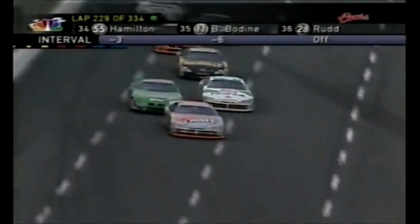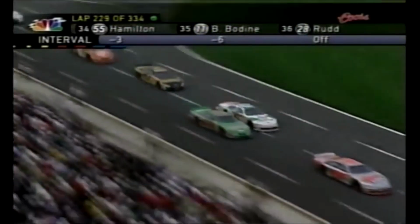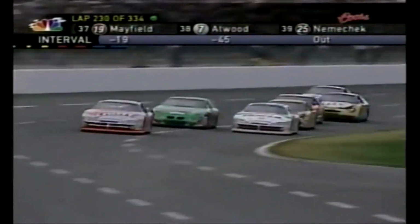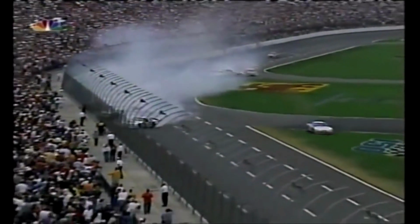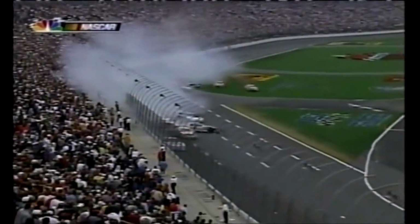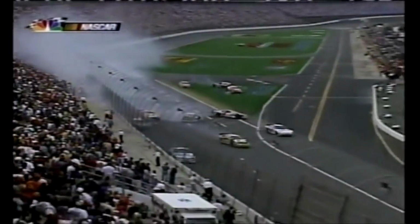All right, I said Labonte had taken the lead before Marty talked to Ricky Rudd. Guess what? He didn't take the lead. As a matter of fact, Jimmy McMurray still has it. Here goes Jimmy Spencer. Oh, big trouble on the front stretch. 5, 6 cars involved. Kevin Harvick's in it. Ward Burton, Ricky Craven, Robbie Gordon. It's Bobby Hamilton sliding across the grass. And still others. Oh, one car on fire down in turn 1.